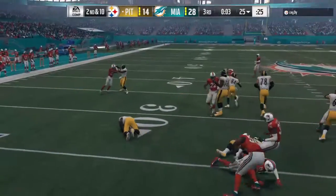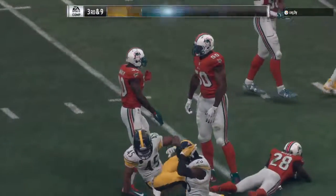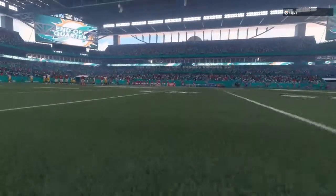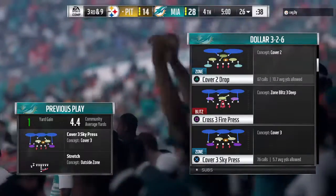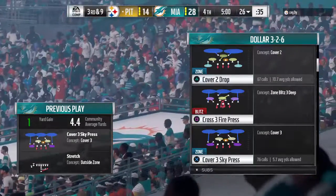Roethlisberger with a give to Bell. 1 yard, the official pickup there, so it's going to set up 3rd and 9. Well, that's a good start to this drive on the defensive side of the ball. Foreseeing completion on first down, then you're able to shut down the running play on second. Yeah, I wouldn't be surprised now. A little bit of pressure going at the quarterback in an expected passing situation.